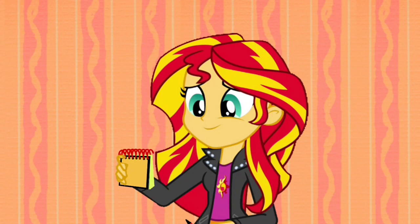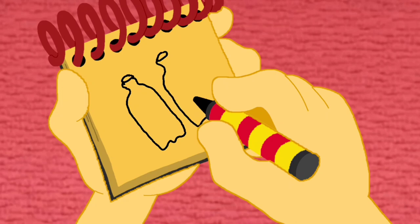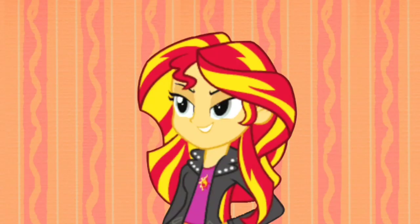Okay, so this clue. It starts with a circle on the top, and a long rounded corner, and a curvy line here. And then, one more bottle. And there, two plastic bottles. Well, we have our third clue.